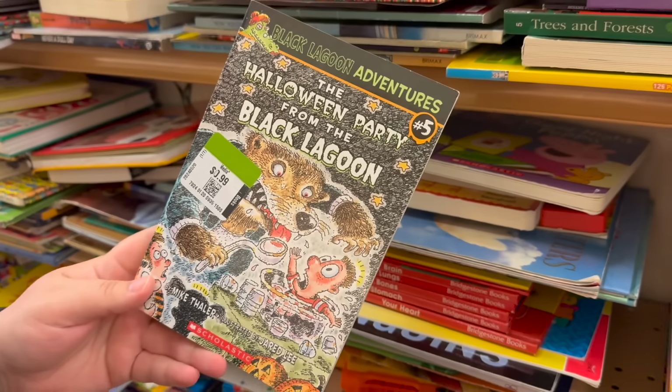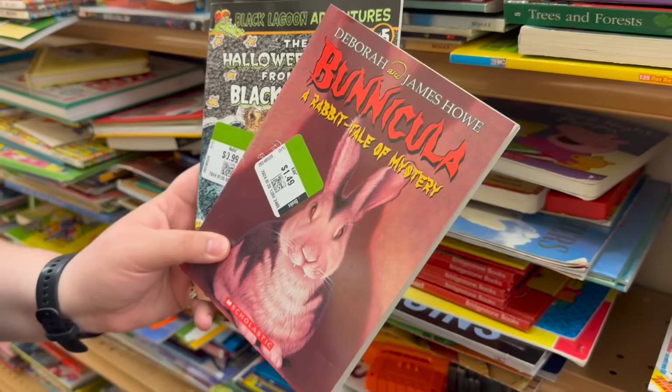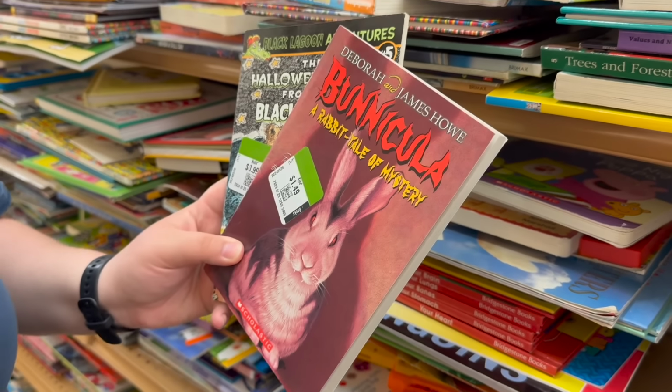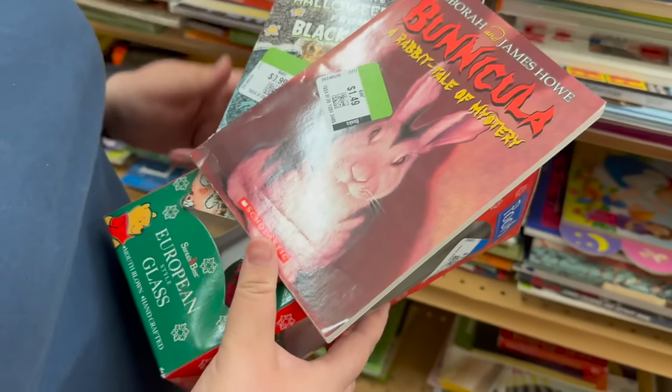Did you find any books? Well, I found The Halloween Party from the Black Lagoon. Fun. And your favorite here, Laura. Oh, I can never say it. In my head, it's Bonuncula, but we talked about this during our Whatnot sale. It's Bunicula. Anyway, it's a classic. That's a great book. Fun finds.